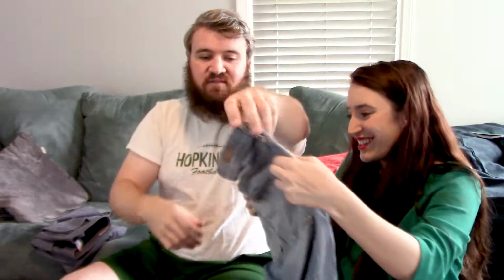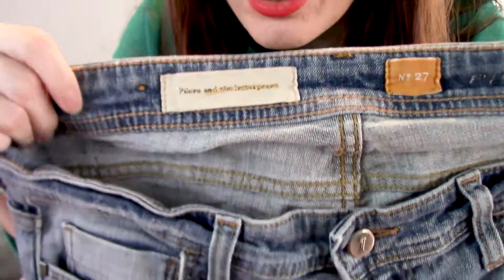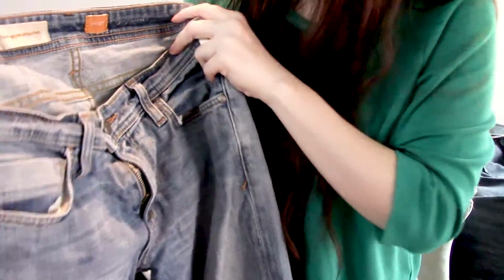These are Pilcrows, 27s. So these are Hyphen, which apparently are the best Pilcrows to sell. I think I heard that from Courtney on Posh, so if you don't follow her, maybe you should. Nice raw hem on the bottom. See that there? They're very cute. I think these are going to do really well. I think they might be cropped, from what I can tell, just based on the length.